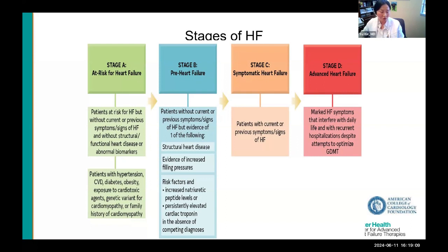Maybe they have family history of hereditary cardiomyopathy, or they themselves got genetically tested because of positive family history and they carry the gene. But on echo, these people have a structurally normal heart, so they're at risk. That's where the majority of your prevention comes in.